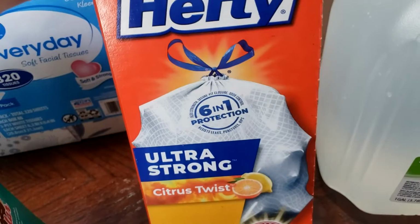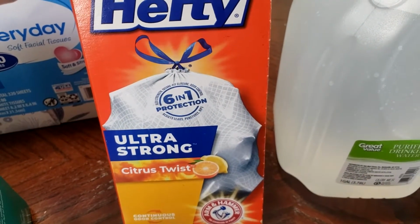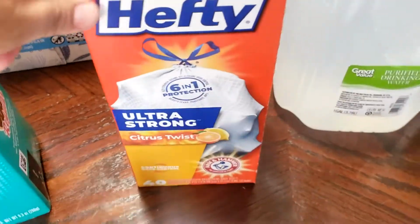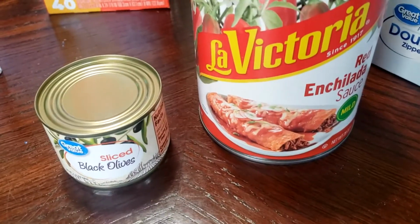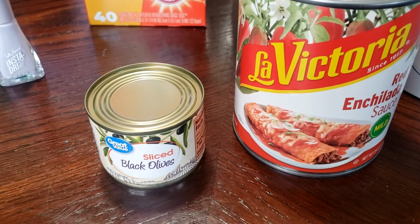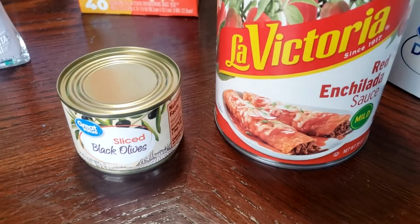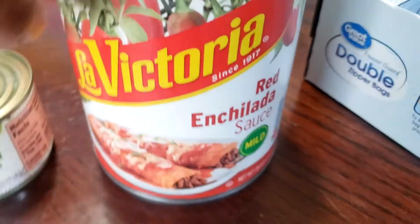I needed some more of these trash bags, the citrus twist scent. Picked up a box of that. I'm going to be making some chicken enchilada casserole. Picked up some black olives, sliced ones already. And this brand here, La Victoria enchilada sauce.